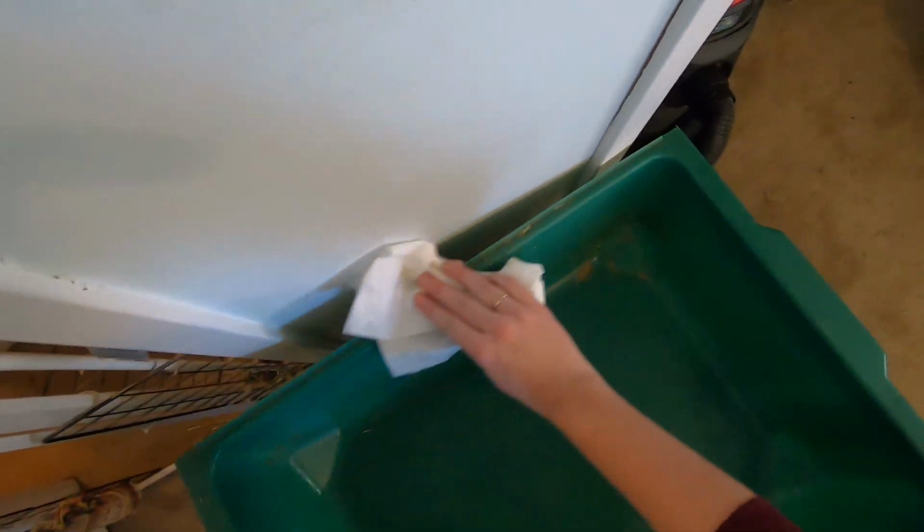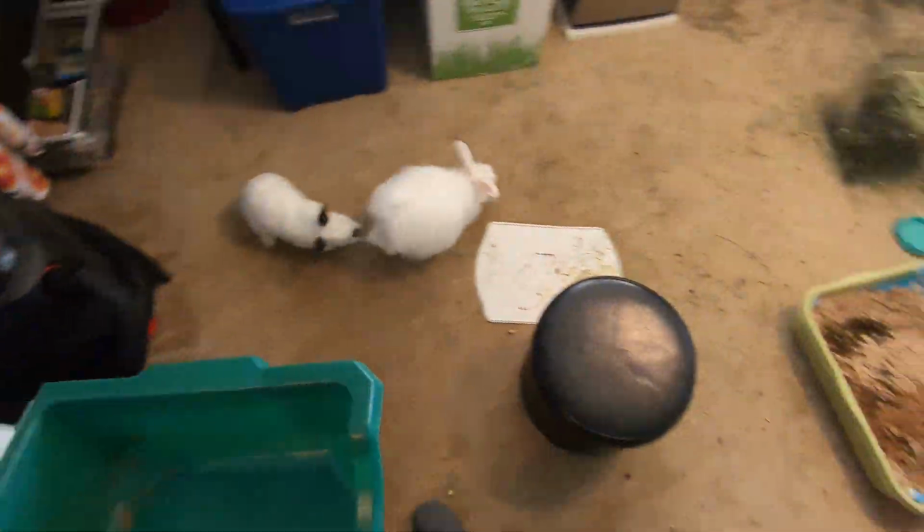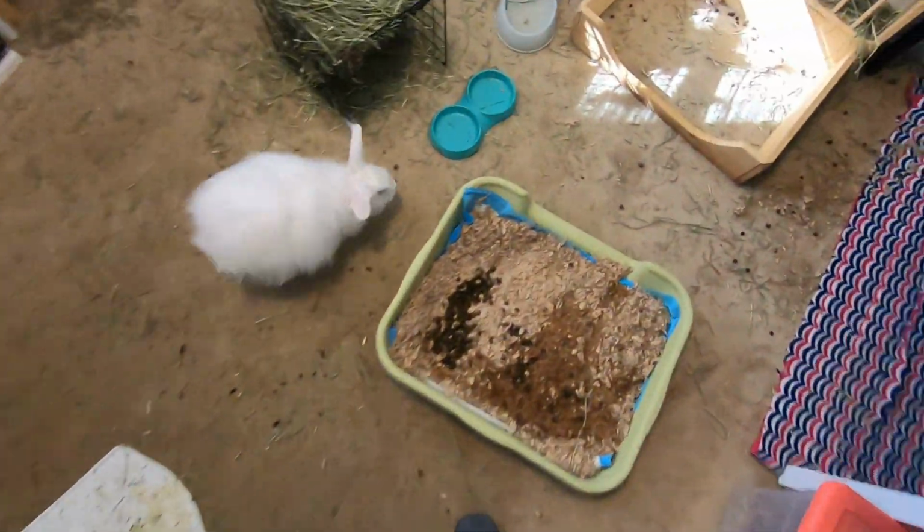So if you are having trouble with your bunnies using a litter box and you have 2 larger bunnies, I would definitely suggest trying out a second box and see if that helps, because it definitely helped in our case. So there's one.